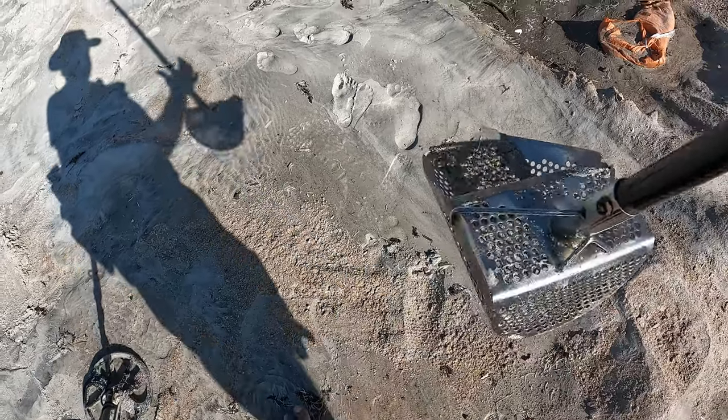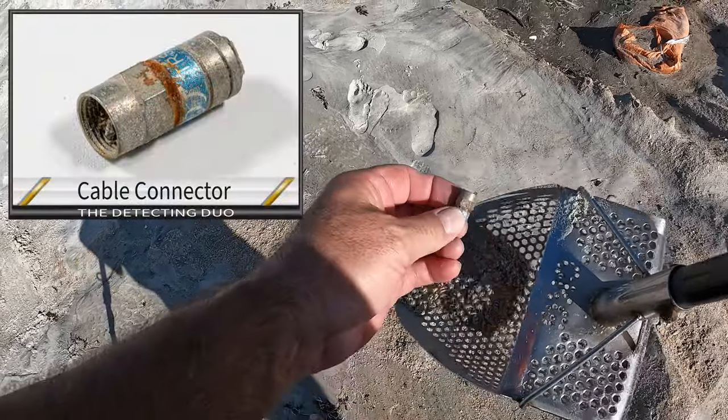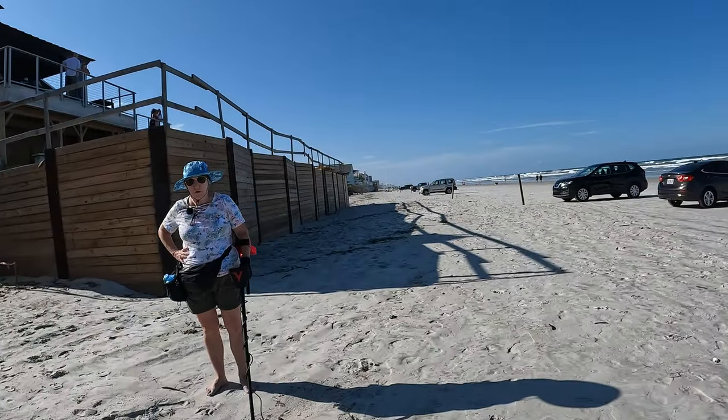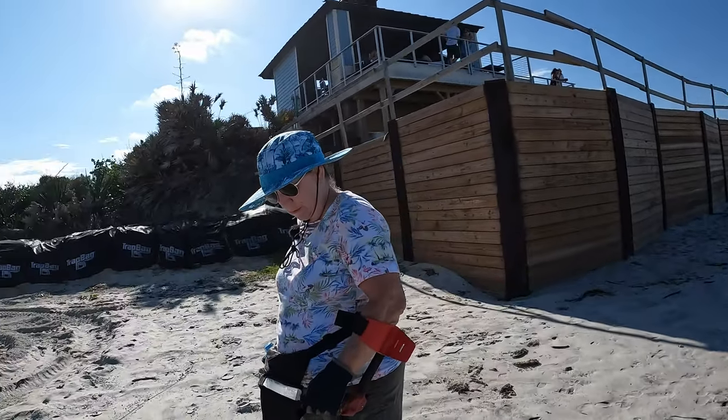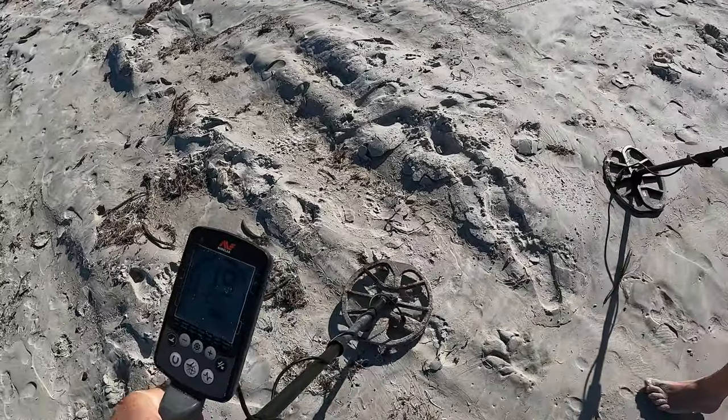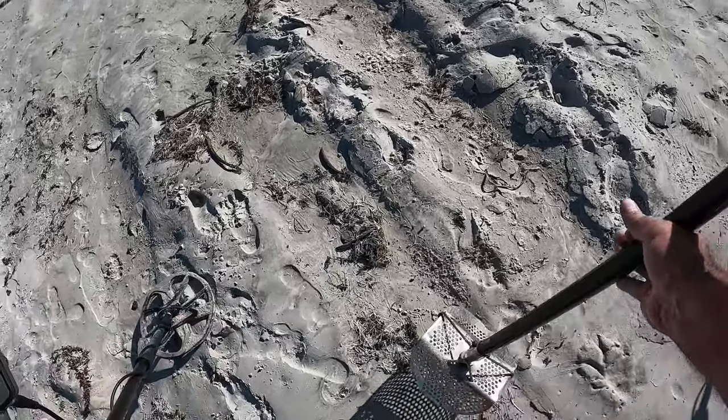Terry just dug this out. Well, I found this cable connector. Got a 30 right here. Too much construction work out here. Yeah. A 30, so. Sounds good, doesn't it?